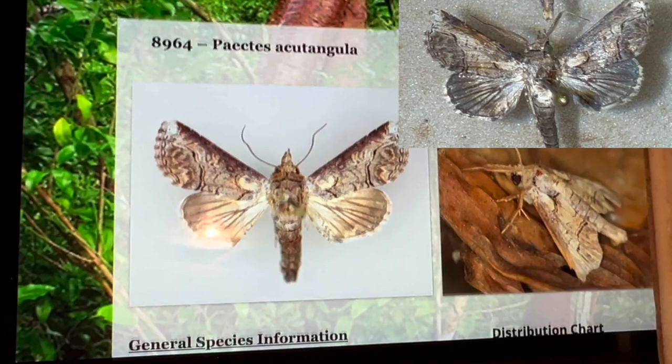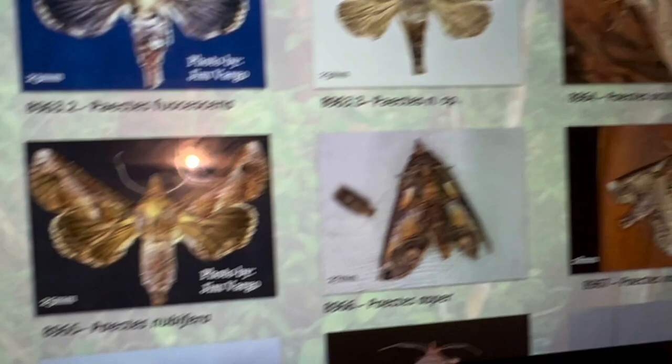But before we go there, that's a strong possibility, is acutangula. Now, this one here, nubifera, I am not going for nubifera on our specimens.